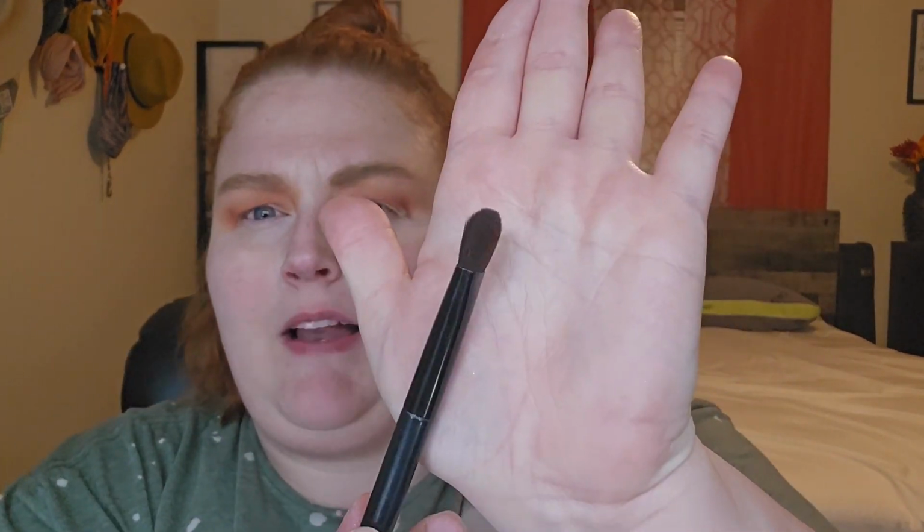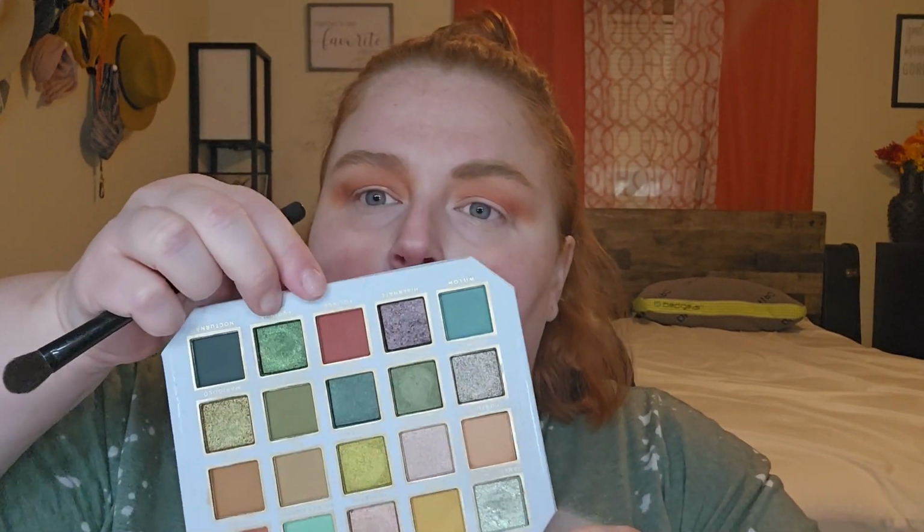Okay, so now I'm going to switch to this kind of fluffy brush from Wet n Wild. It's a flatter brush. I'm going to pop into the shade Foliage, and I'm going to pack that into the outer corner and brush it inward. So I'm just going to sweep it. Now I'm going to flip it to the clean side and just, again, blend.